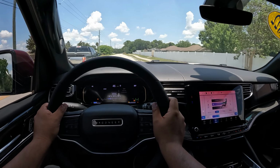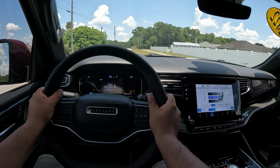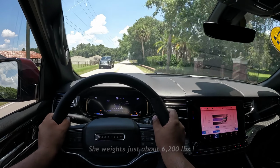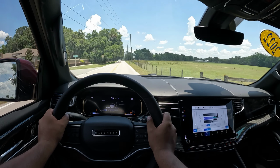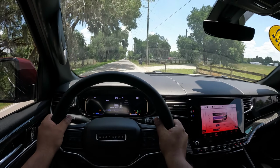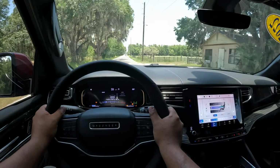So obviously we put a little bit of foot down. Yeah, it's got some good torque. Yeah, this is not a light vehicle. This is probably at least 5,000 pounds. I'll put up what this Wagoneer weighs for you guys. I don't remember exactly, but wow, it was very nice, very impressive. Obviously it'll feel a little higher, and you feel it takes up quite a bit of the road, but very manageable. I mean, super quiet.